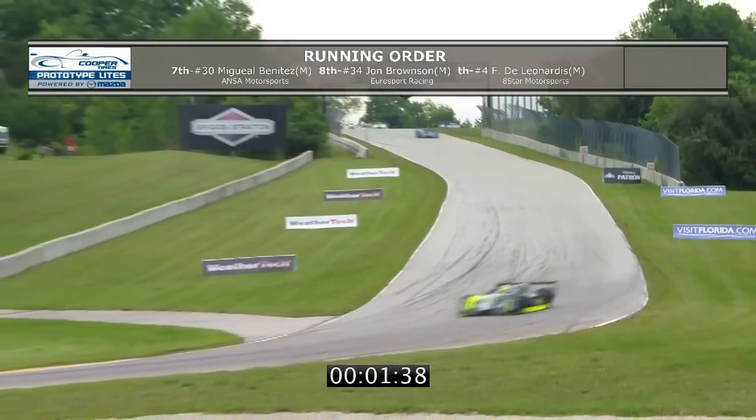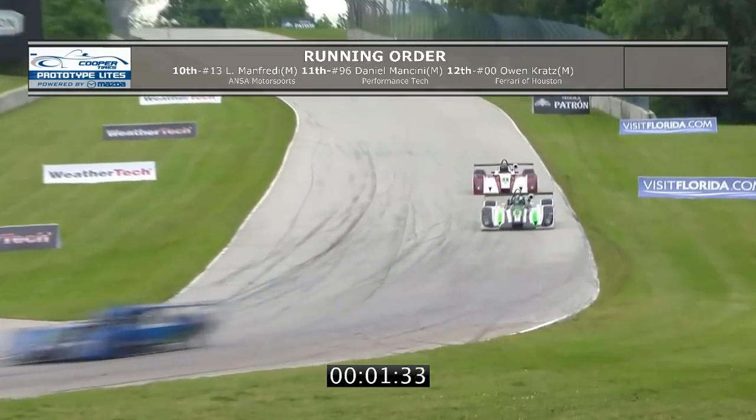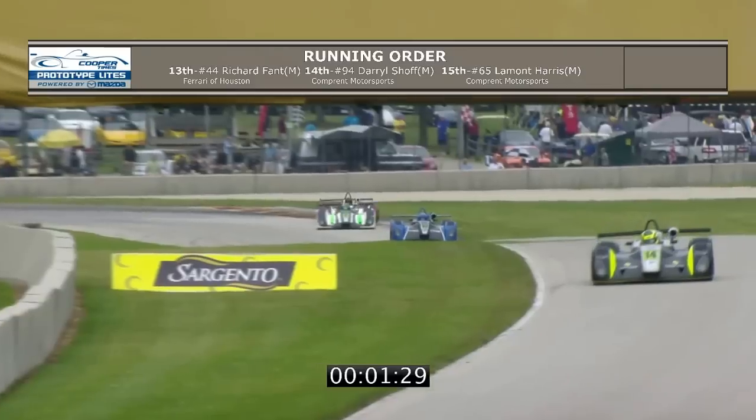So, you know, now is the time where you start listening to all the little sounds of your car and start worrying, are you going to make that final lap? But we got a good battle here for 3rd and 4th. Well, actually, this is 4th and 5th.